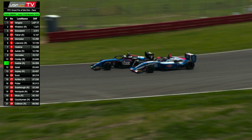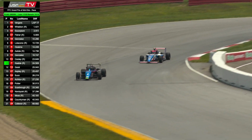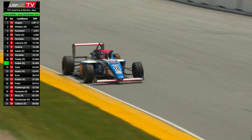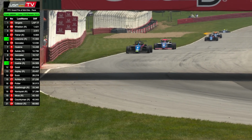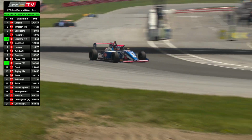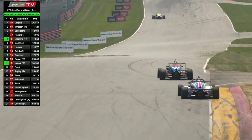Look at this scrap here. That's the pass there. There it is. Sold the dummy to the outside, made the move to the inside. Oh, textbook turn 4. Sold the dummy to the outside and then threw it down to the bottom. Good job for Liam Loiacono. He now runs 5th. Gonzalez still holding on to a strong 6th place finish.